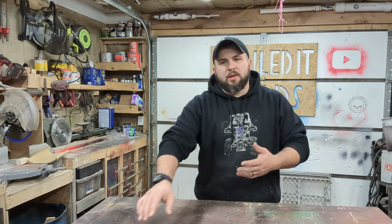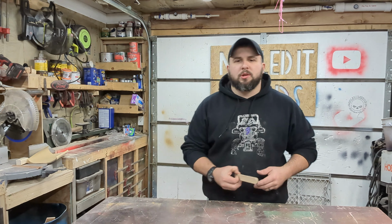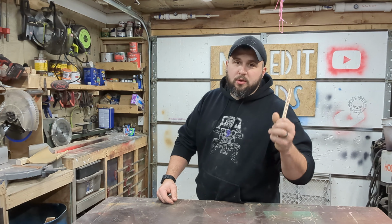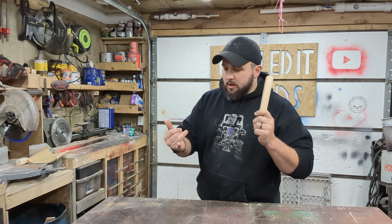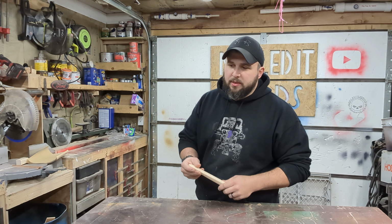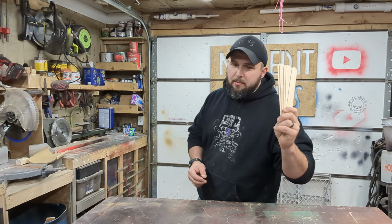The next thing I think would be really, really beneficial is popsicle sticks or tongue depressors, whatever you want to call them. Now I use mine for mixing up small epoxy, for stirring up stains or paints or anything like that. Tongue depressors, popsicle sticks are a must.